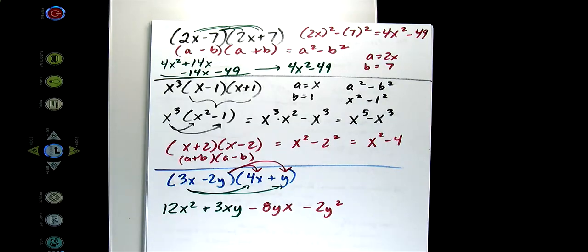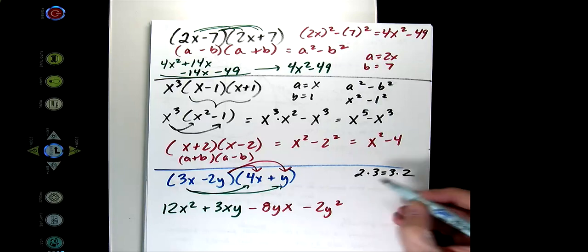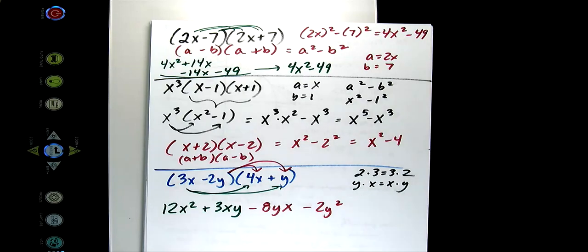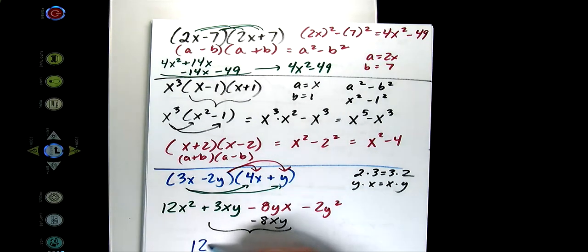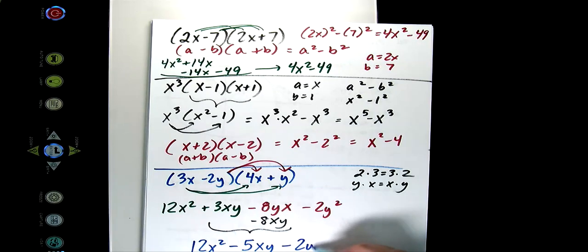You had mentioned that those two are the same thing. Yes. Just like 2 times 3 is the same thing as 3 times 2. Y times x is the same thing as x times y. The commutative property of multiplication means I can make that negative 8xy and I can combine those two. So I'm going to have a 12x squared, a negative 5xy, and a minus 2y squared.